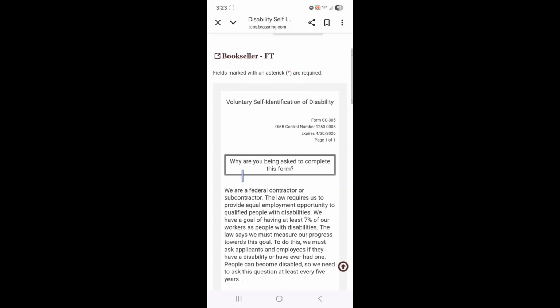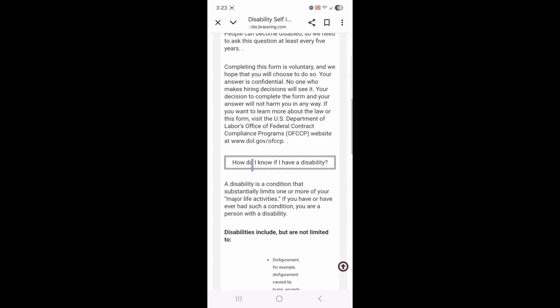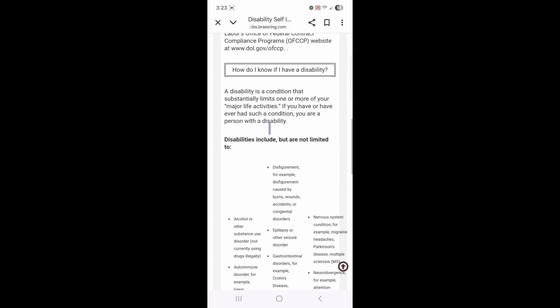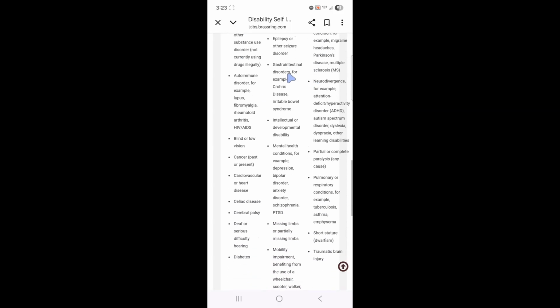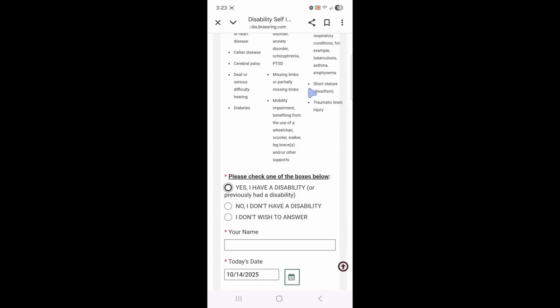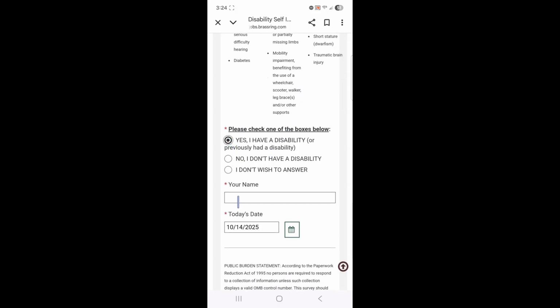Now we have voluntary self-identification of disability. Voluntary being the key word. There's a definition of what voluntary disclosure is, what a disability is, and then a bunch of different specific examples, which I won't get into now, but if you read these and you decide this is a disability that I have that I need them to know about so that I can do my job properly, then you would click yes. If you don't, then you click no. If you don't want to answer this question, you click I don't answer.